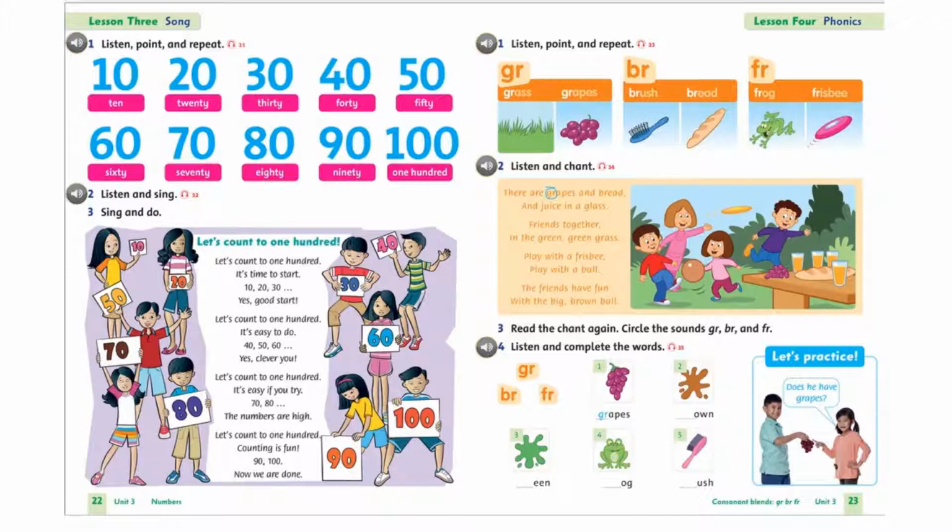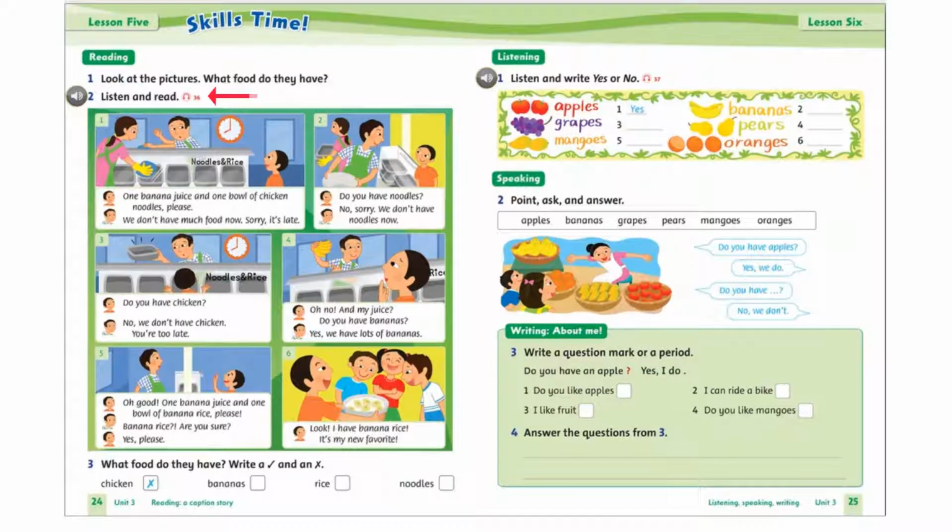Listening 35. Listen and complete the words. 1. Grapes. 2. Brown. 3. Green. 4. Frog. 5. Brush.